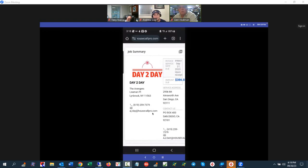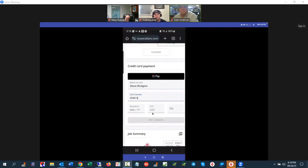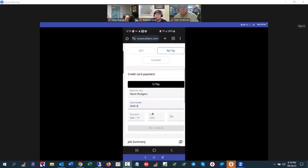So if the customer pays with a credit card through House Call Pro, what do you charge for that? This feature right here is 2.99%. Flat rate. Doesn't matter if it's American Express, Visa, MasterCard. We can also do ACH payments if you choose. We only charge a 1% fee for that. The customer would just type in their checking and routing number. It's the most secure way you can get paid.